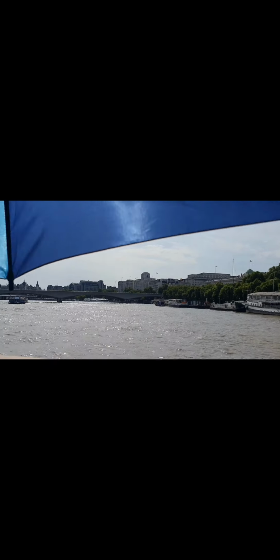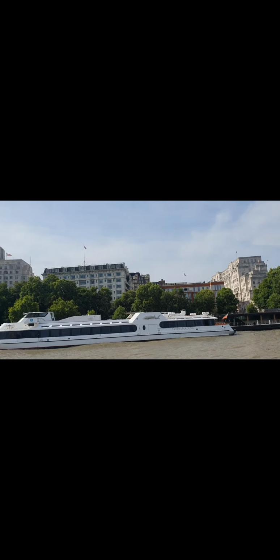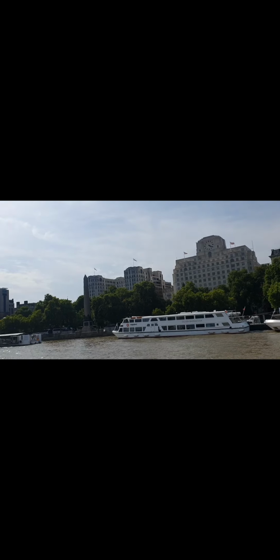Now, London is made up of the two cities and 13 boroughs, the City of London and the City of Westminster being the two cities. The City of London is one of the most illuminated by electric light.